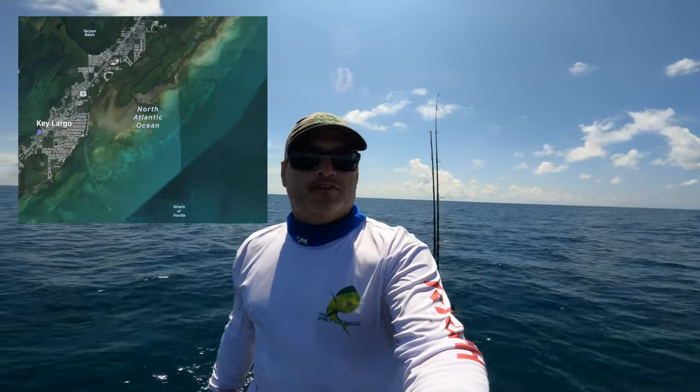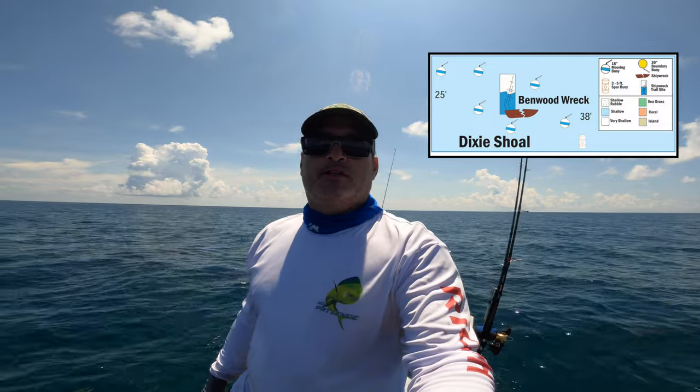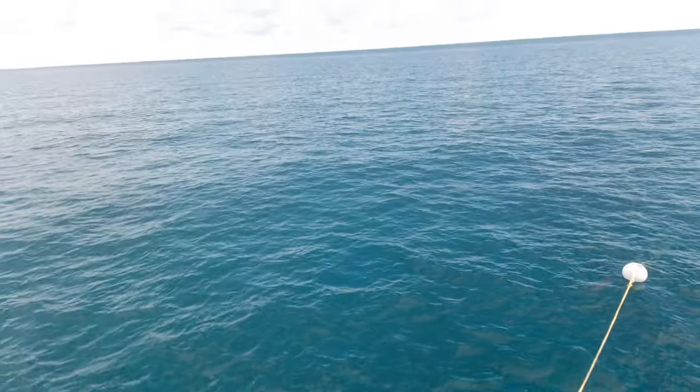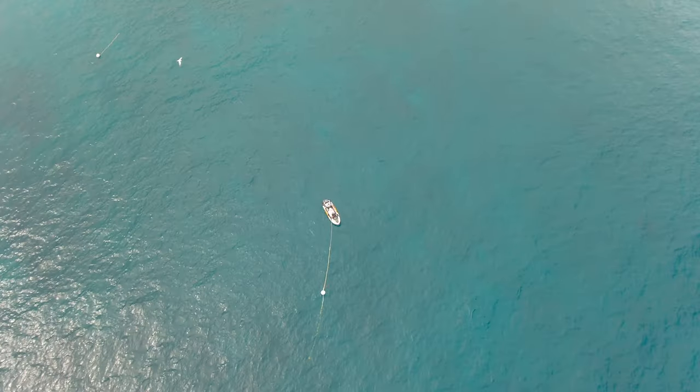Today we're out here just off of Key Largo at a wreck called the Bentwood Wreck. It's my first time here. It's a nice little spot. It's very quiet today. It's a Sunday afternoon. It's 12:45, and what we're going to be targeting now is some yellowtail snapper.